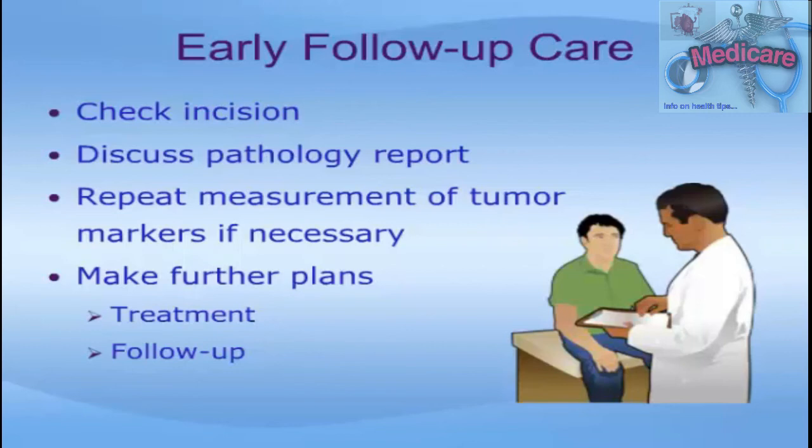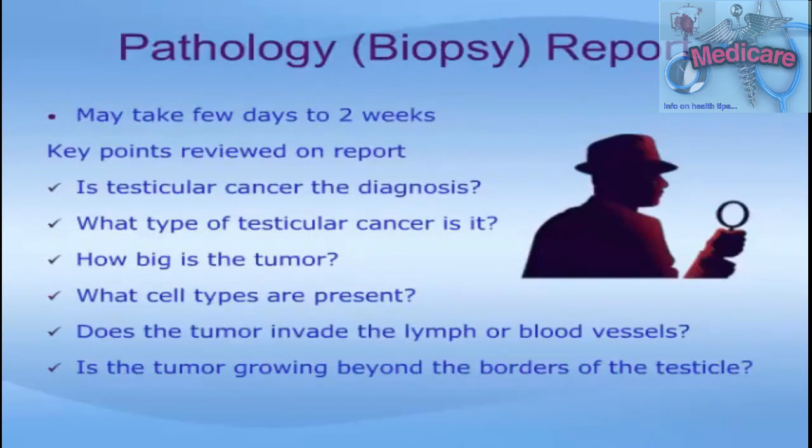This is the report issued by the doctor in the lab, a pathologist, who inspects the specimen and examines it under a microscope. At least 4 weeks after surgery, blood tests will be repeated to re-measure tumor markers if they were elevated prior to surgery. If necessary, further treatment will be organized, and plans will be made for regular follow-up visits. It can take anywhere from a few days to a couple weeks to get your final pathology report back.